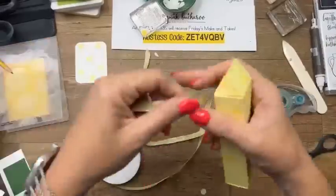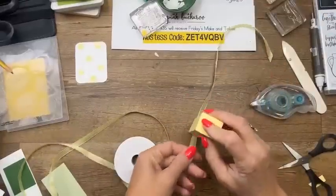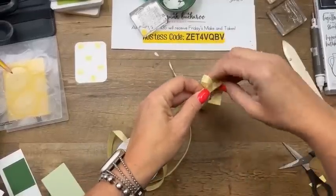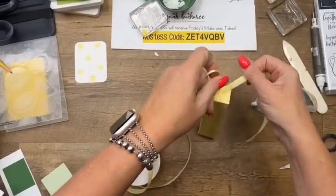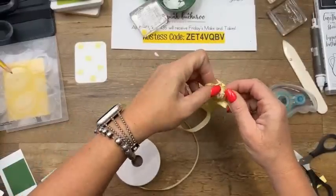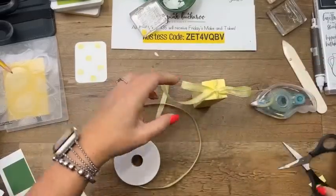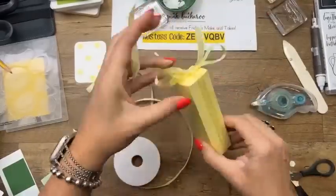Start over. What's happening? What is happening here? All right, very carefully. There we go. So the top, we did not adhere closed. We're just going to, if I can get my fingers to work, tie a bow. There you go. And then snippety snip, snippety snip. It's cute. Isn't that soft yellow?